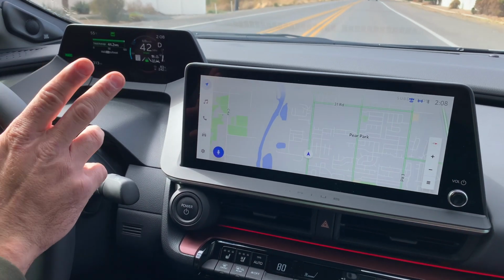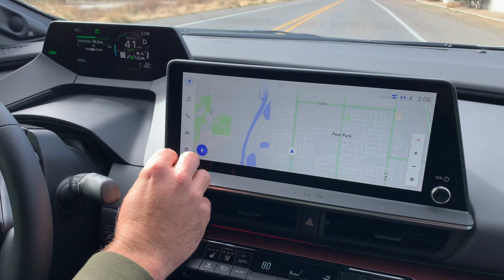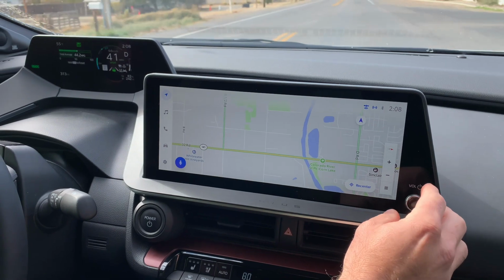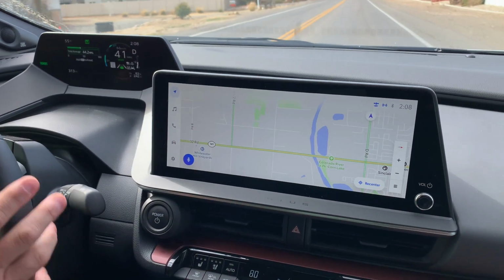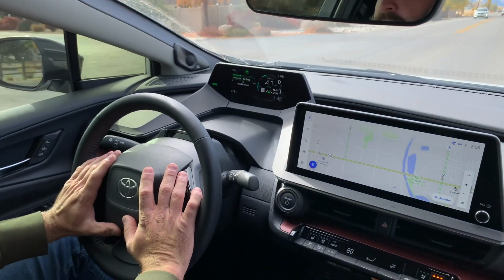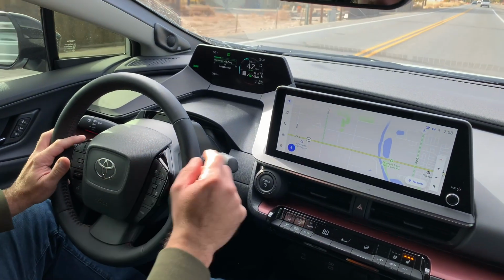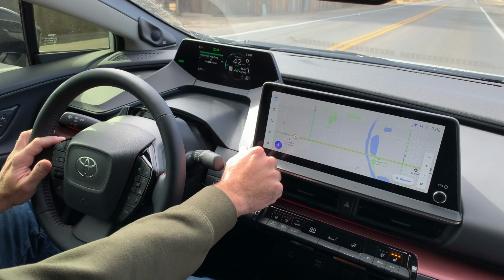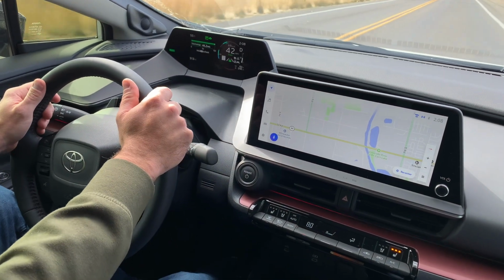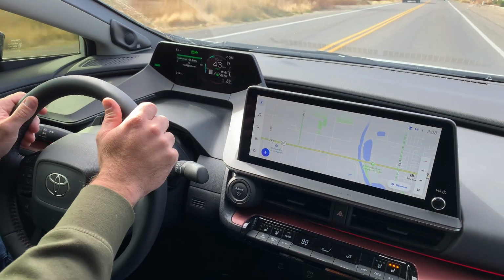So it is one thing to note, a little odd because there's no volume knob over here. It's over here. And, I get it. They'd want you to use the controls on your steering wheel. But I still like a physical knob on this side instead of all the way over there. So that's just sort of interesting.